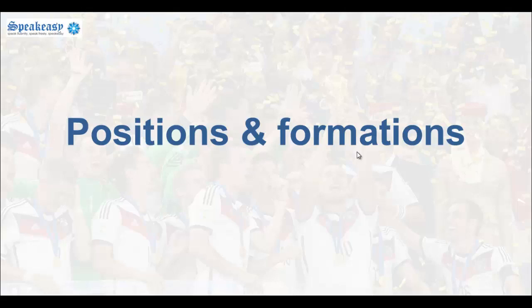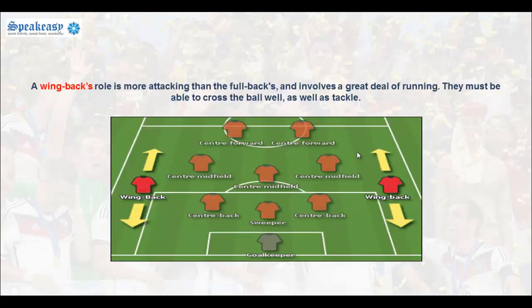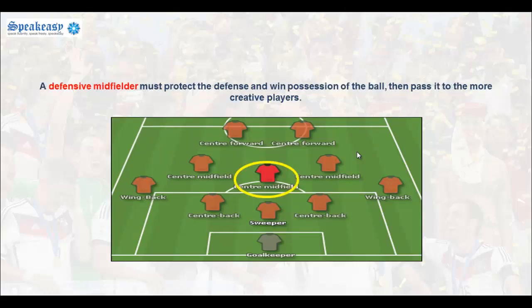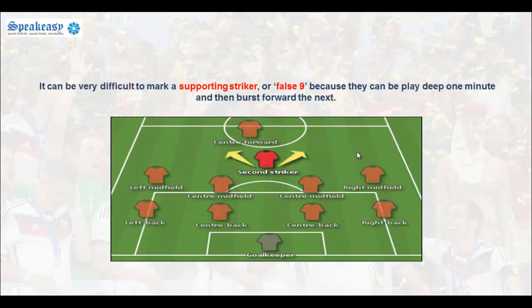So let's look at some of the positions and formations used. A wingback's role is more attacking than the fullbacks and involves a great deal of running. They must be able to cross the ball well as well as tackle. The sweeper's job is mainly to play behind the defense, to add extra security and improve the passing out of the defense. A defensive midfielder must protect the defense and win possession of the ball, then pass it to the more creative players. It can be very difficult to mark a supporting striker or a false nine because they can play deep one minute, then burst forward the next.